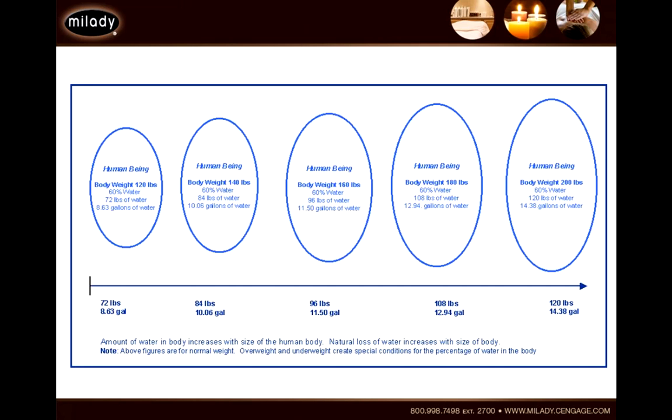Now here we have a slide which shows a very key principle in understanding and developing an individual hydration program. And that is, people of different size have different amounts of water. This is for a normal weight person. In other words, a person who weighs 120 pounds has 9 gallons of water, approximately. And a person who weighs 200 pounds has 14 gallons of water. So size is a key factor in developing a program for somebody, because somebody who weighs more is going to have more water loss during the day than somebody who is smaller.